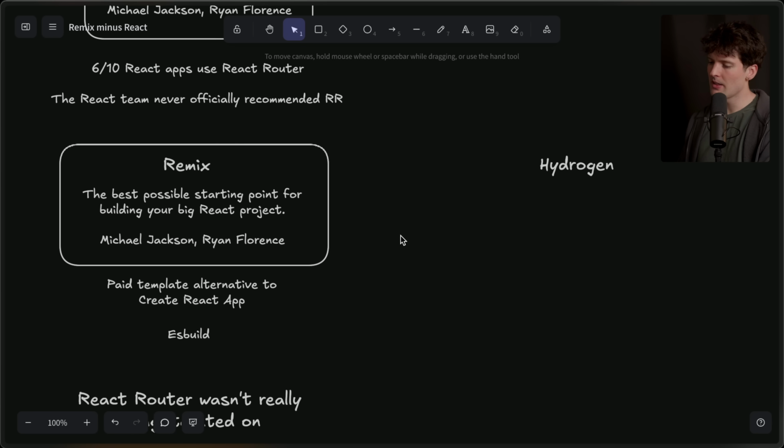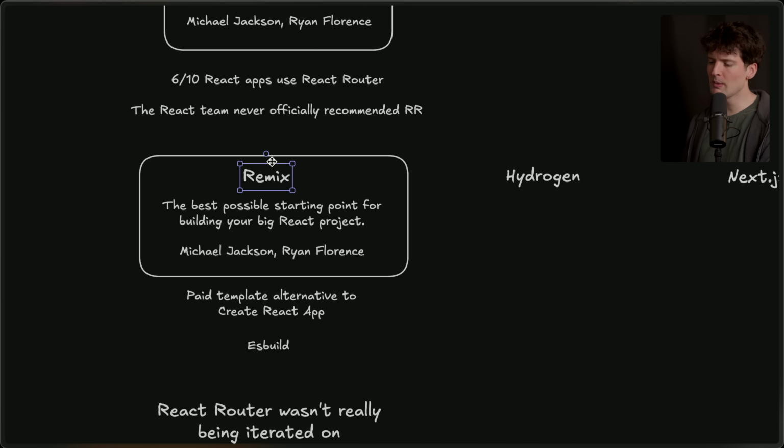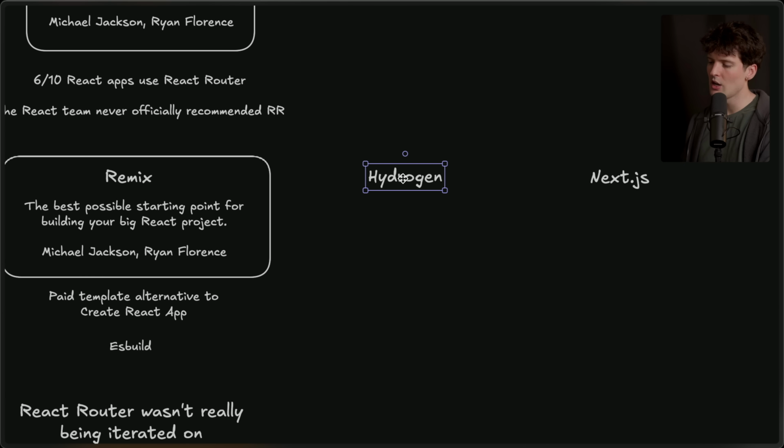It is worth noting that at the time, with the three options being Remix, Hydrogen, and Next, Hydrogen was the one building most closely along the lines of what the React team wanted. Next.js was kind of, but not as much so. And Remix was kind of building away from React. So you had building along React, building alongside React, but not directly with it, and then building the opposite way. Those were the three options.